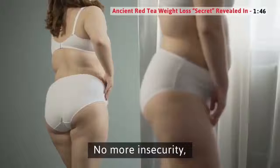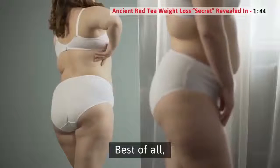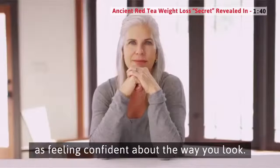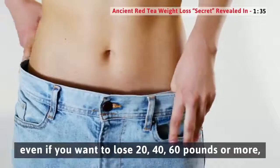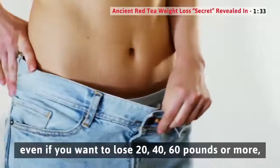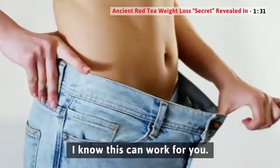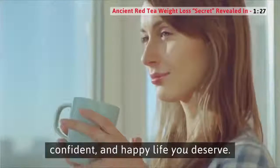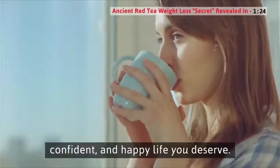No more insecurity, no more indecision. Best of all, no more feeling helpless. Few things are as empowering as feeling confident about the way you look. Honestly, even if you want to lose 20, 40, 60 pounds or more, I know this can work for you. It turns out this red tea can give you the wonderful, confident, and happy life you deserve.